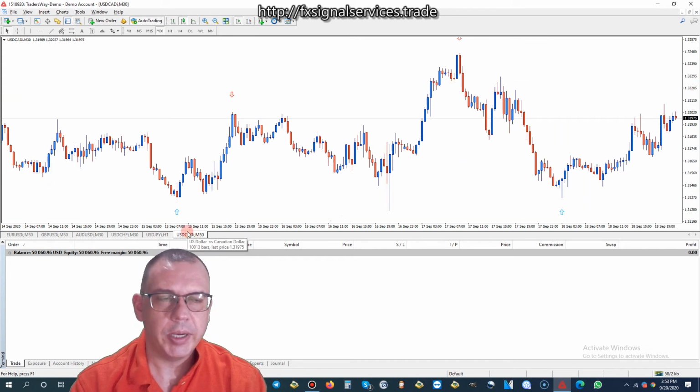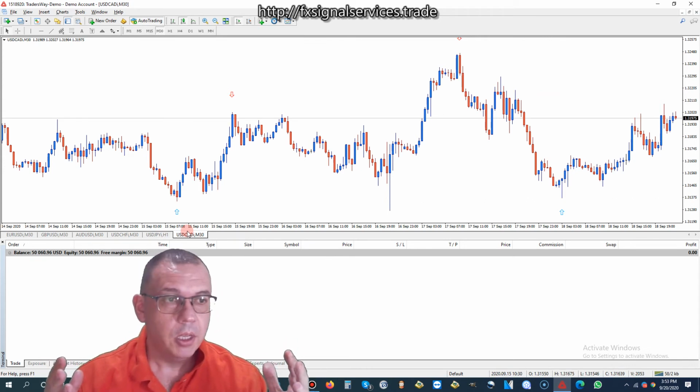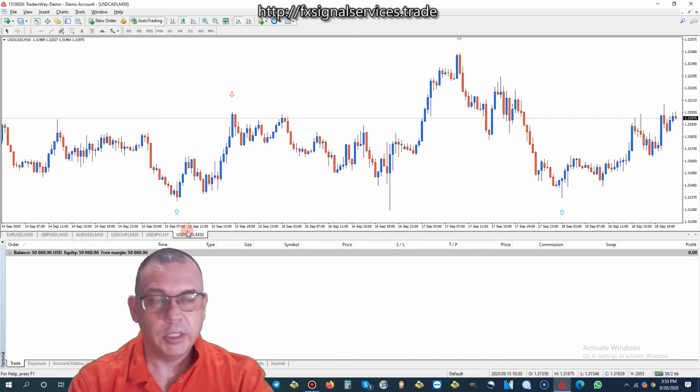That's the last pair in the lineup here. Again, see a perfect range of market on the 30-minute time frame. The price ended almost exactly where it began, so that looks really, really good.